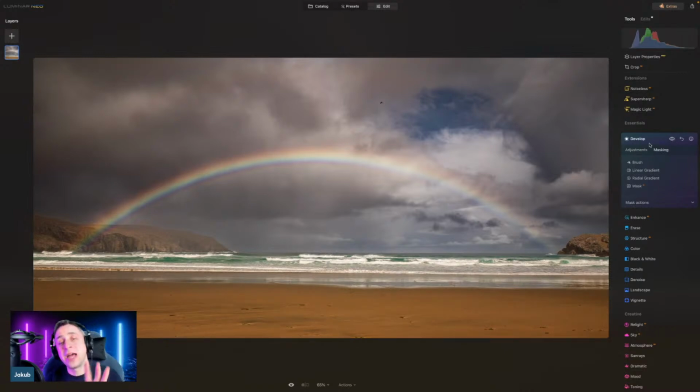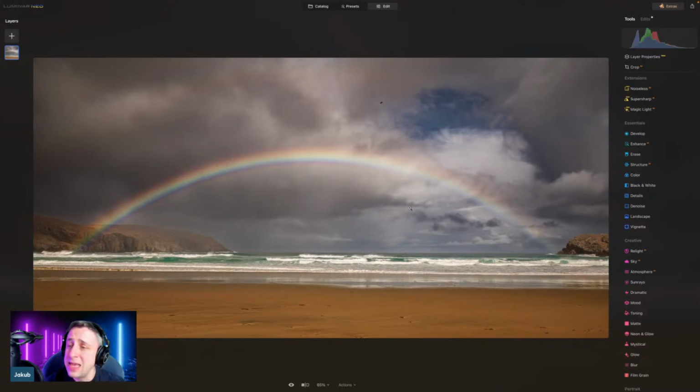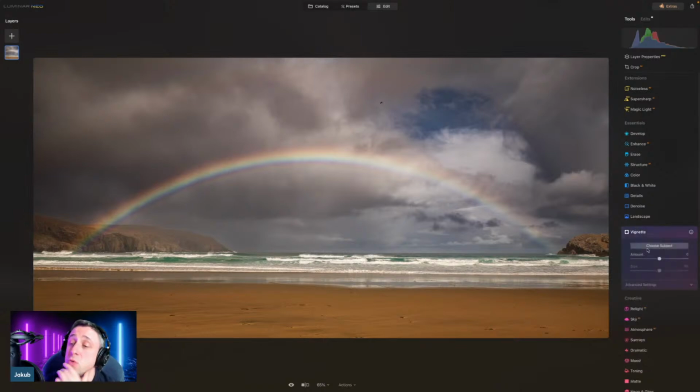Another way to add a little bit more attention to the rainbow and towards that area is to make it a little bit brighter. So again, there are multiple different ways you can do this. Here in Luminar Neo, you can use vignette for that. By using the vignette and making the corners and the edges a little bit darker, it means that the middle will remain brighter.